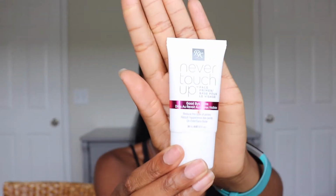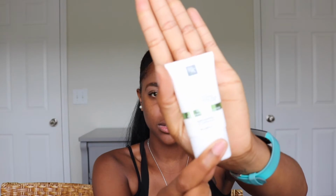So there's different types of primers out there. I have some from Ruby Kisses. This one is a face primer. It says reduces the look of pores. This one says fresh all day. It's mattifying. It's oil free. Also have this True Complexion Shine Control Primer from Black Radiance. And then I have this sample primer that I got from Lancome. It's La Base Pro. It says it's for all skin types.